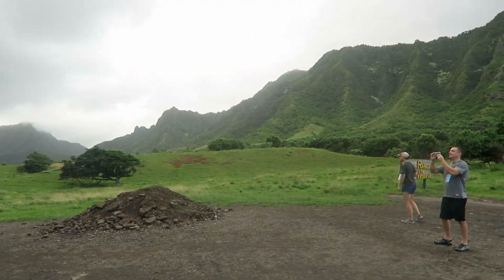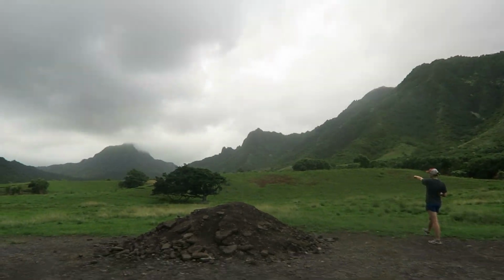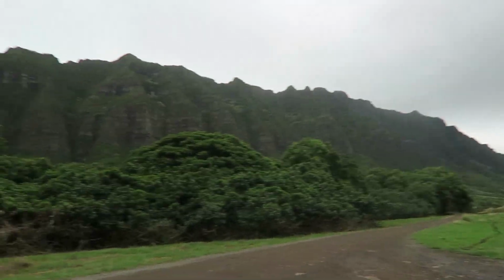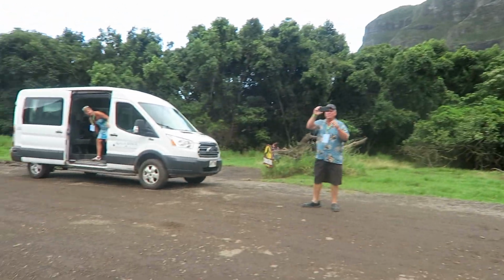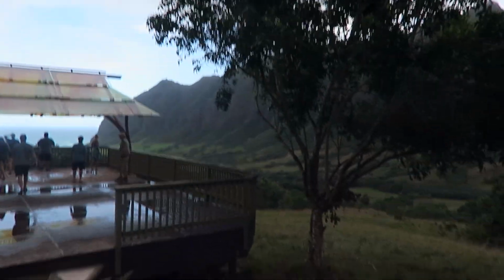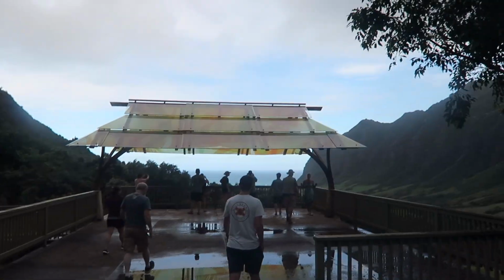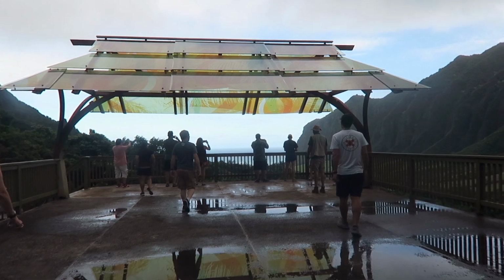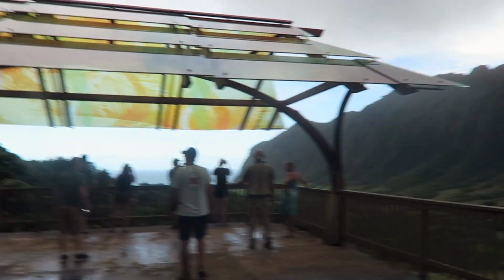So this is where Jurassic Park was filmed. There's a tree. Oh my gosh, a tree. Whoa. And there's a Jurassic Park sign over there. So this is where they got in the gyrospheres in Jurassic World. They said they normally have a sign, but because there's weddings, they take it down. But look at the view. Oh my gosh.